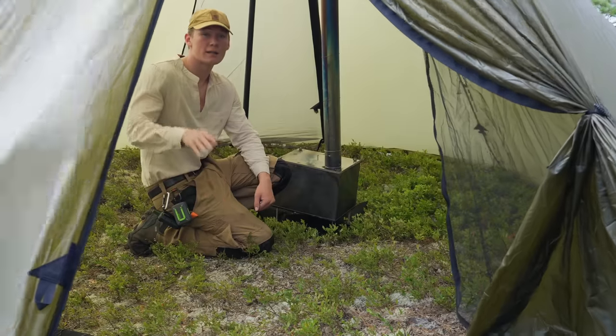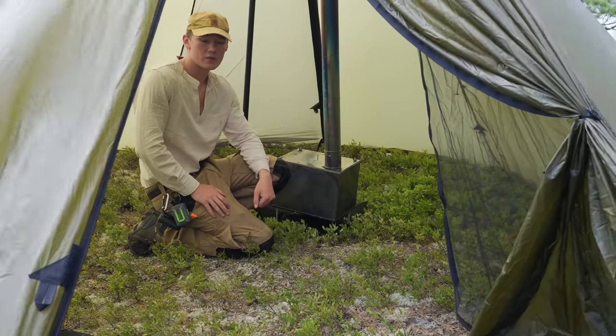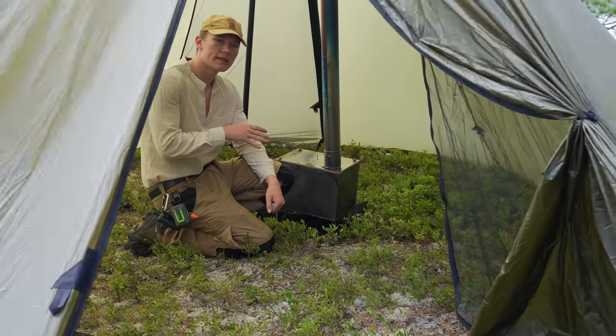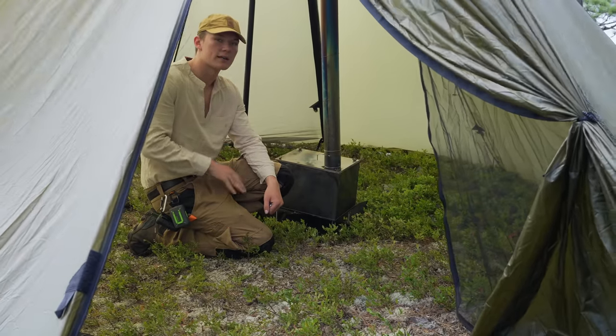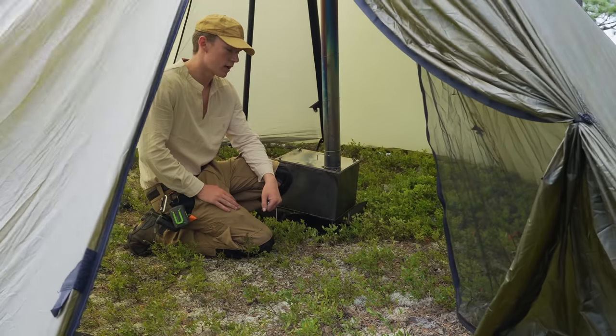I don't know how windy it is on the mic, so if it is, I apologize. It's a very windy day, which made setting this up a little bit difficult, but now it's up. Got the stove in here. I won't be needing the stove for heat because it's the middle of the summer, but I did set it up just in case I need to do my cooking in here or if it starts raining so that I can dry out whatever equipment gets wet.